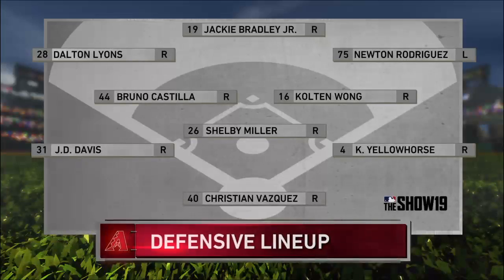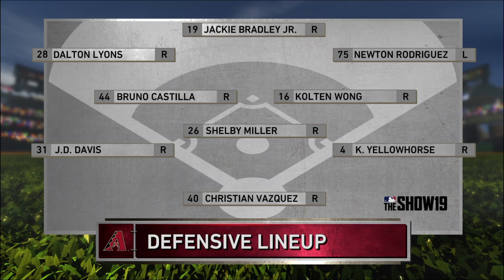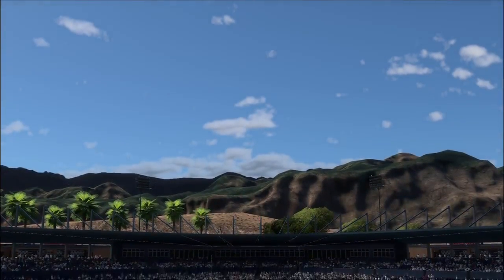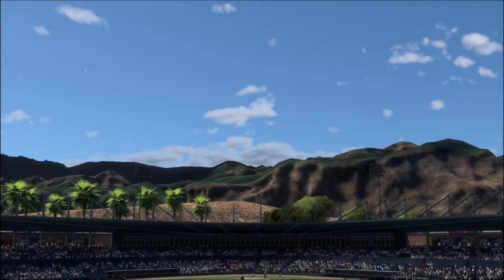All right, here's the defensive alignment for the Arizona Diamondbacks. And let's focus on the guy behind the dish tonight, Christian Vasquez. Lock in on this guy. Some say he looks like a young Pudge Rodriguez in his prime. The bat's coming, but the way he massages this pitching staff should be your focus.